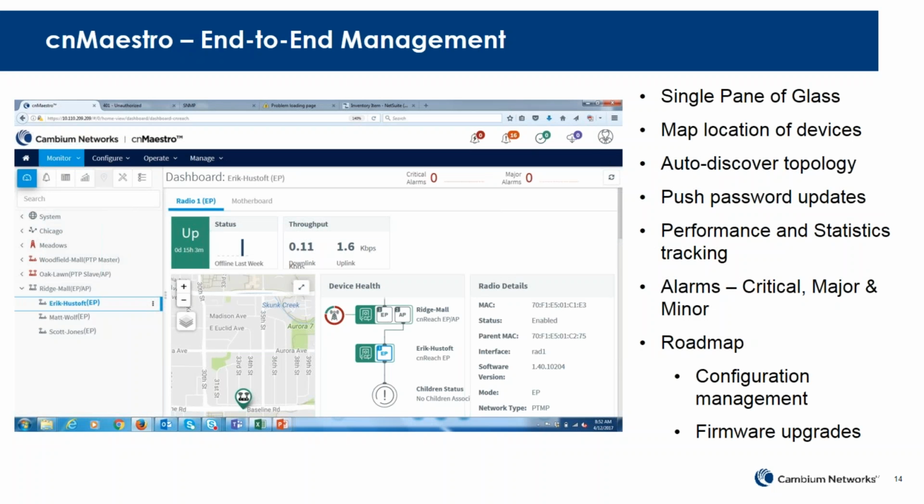And speaking of CN Maestro, I'll talk about that in a little more detail now. So this is a screenshot of the CN Maestro management solution managing a small CNReach network. And I'll highlight a few things on here. But really, CN Maestro is focused on giving you a single pane of glass view of what's happening in the network. And so to kind of get the landscape right here, you can see in the middle part of the screen, you'll see a map of the location of the different radios. You'll see a little bit to the right of that, the device health widget. This is showing the topology or hierarchy of the radios. This is all auto-discovered and determined automatically by CN Maestro.